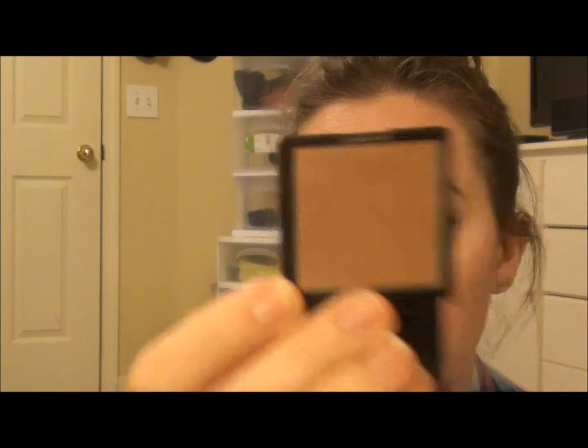So it's a little bit much for me in the winter time, but last summer I loved it. It is just a really good shimmery bronzer. And I mean, it smells like toasted coconut. Who can go wrong there?